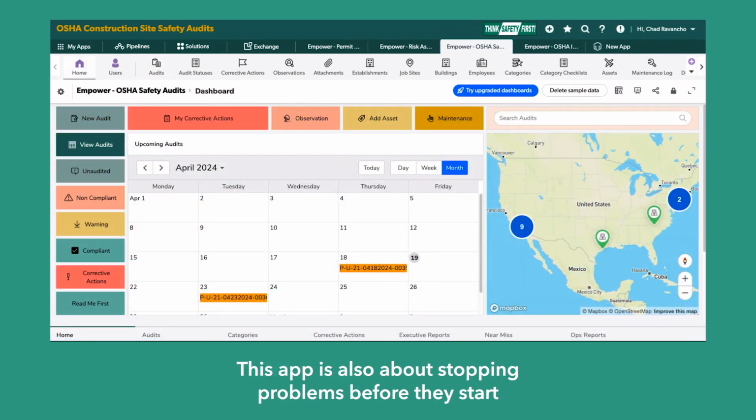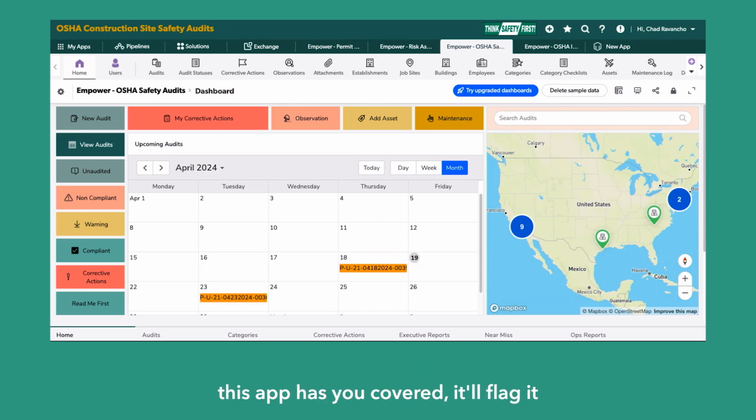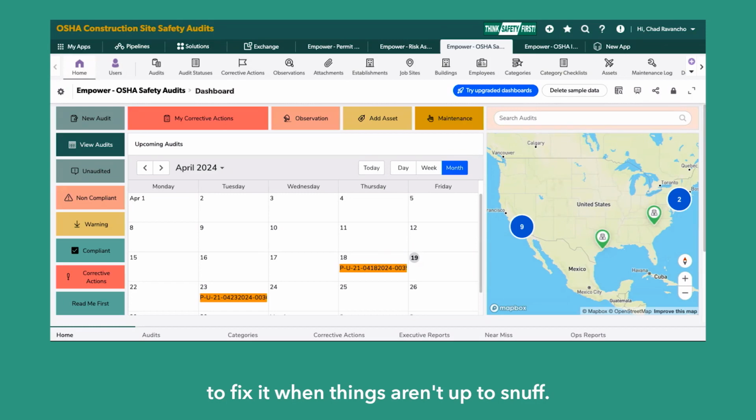This app is also about stopping problems before they start and fixing any that pop up as fast as we can. So if there's something not quite right during an audit, this app has you covered. It'll flag it so you can jump back in and fix it before it becomes a bigger issue. We'll walk through how it's different when everything is up to code versus when it's not. And the best part, it's a breeze to kick off a plan to fix it when things aren't up to snuff. And so I'm back on our main dashboard.